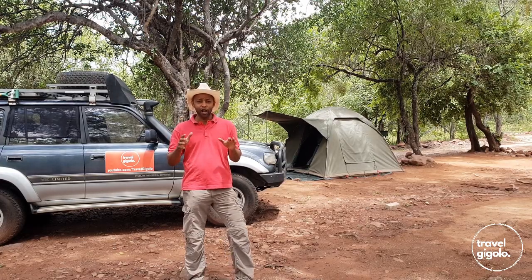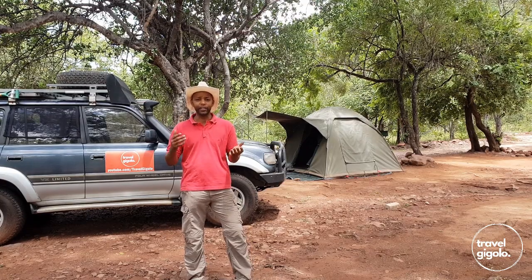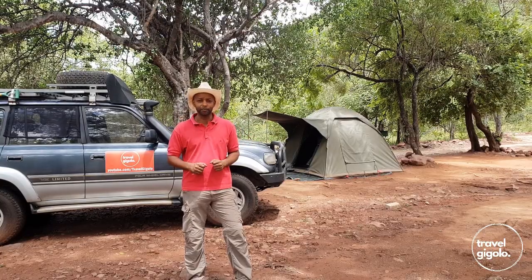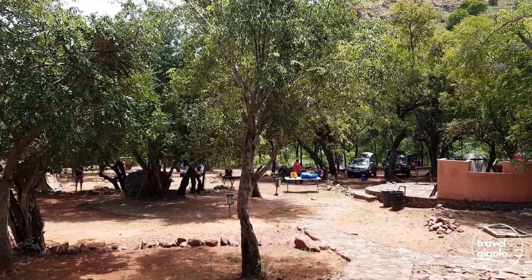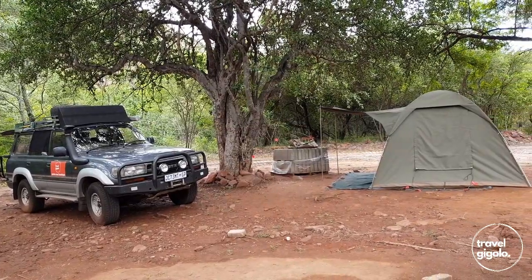The sites themselves are not recommended for caravans and they are relatively narrow, but you can easily fit a typical car and trailer here and your camping gear and so on. There are 5 clearly delineated campsites. These are on a first come first served basis. They're not pre-allocated. The campsites are fairly large and you're allowed 8 people per campsite.